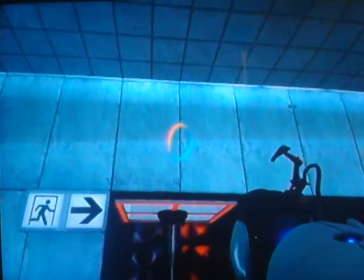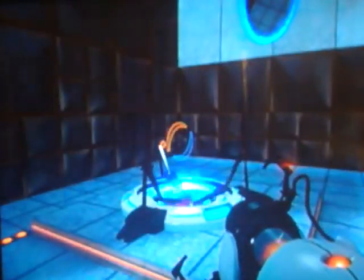Oh yes, this one. This one's a little more difficult. Put a portal right there. Another one right there. One right there. And then one right there. You gotta think ahead, or you're just gonna mess it up.